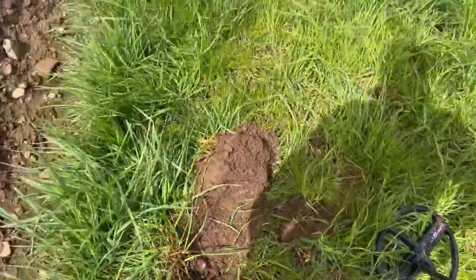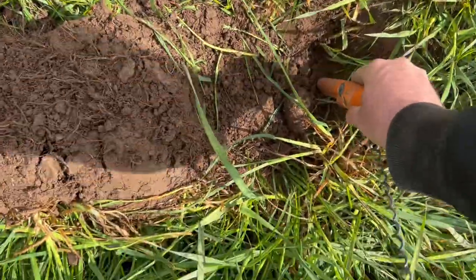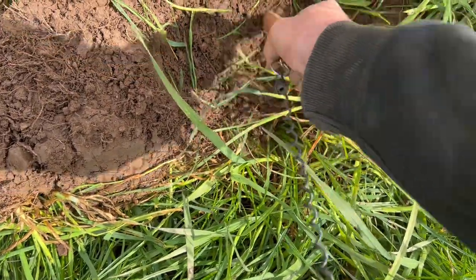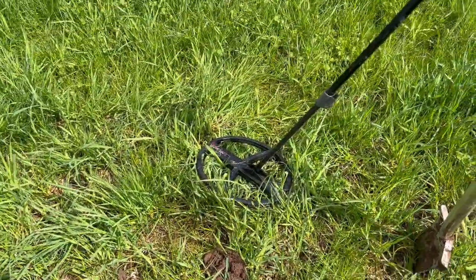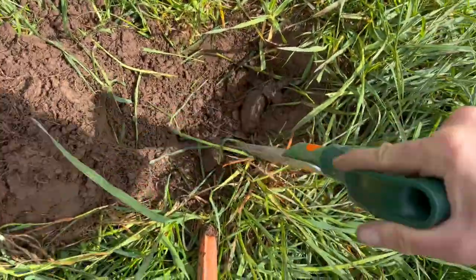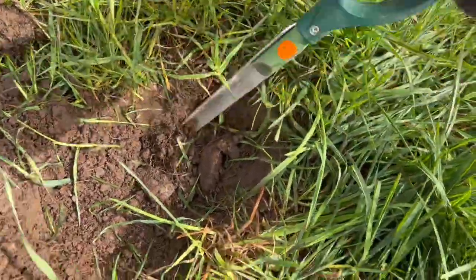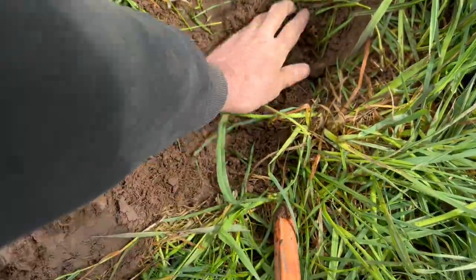Right, pinpointer time. Seems to be right in the middle, which could be a good thing or a bad thing. Let's see if we can tease that open. It could be really deep though. I mean, it could be another 6 or 8 inches down, I'm not sure. But we'll tease that out. Oh, what's that? Oh, it's a stone. Right, that's okay.